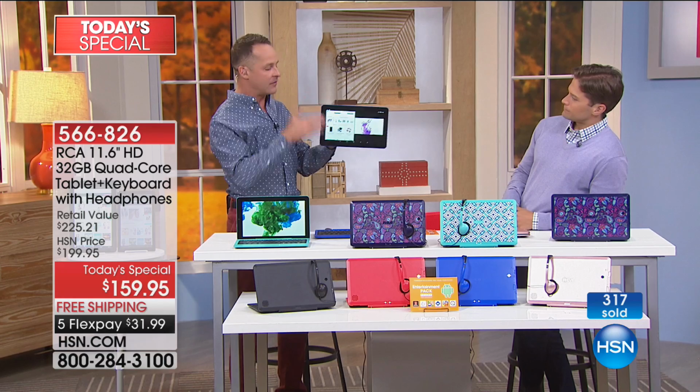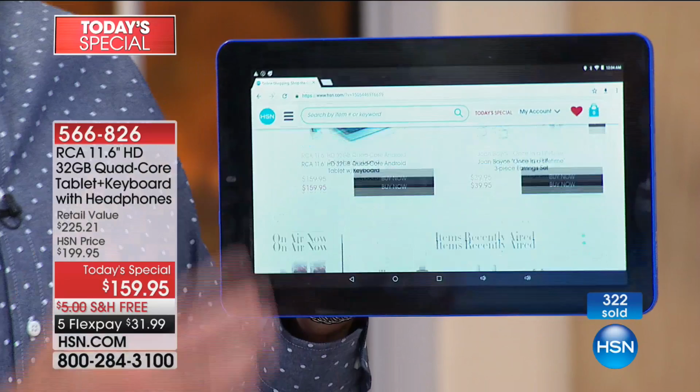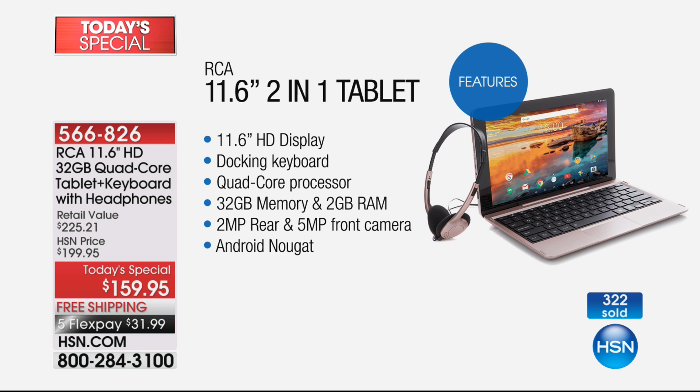And something that a lot of people, maybe those for whom electronics isn't their first language, wouldn't notice. And that is, this has not 1 gigabyte of RAM, but 2 gigabytes of RAM. RAM is one of the most important things when it comes to running quickly and efficiently on your computer or tablet. In this computer slash tablet, you have 100% more RAM than on nearly any other tablet we've ever sold.